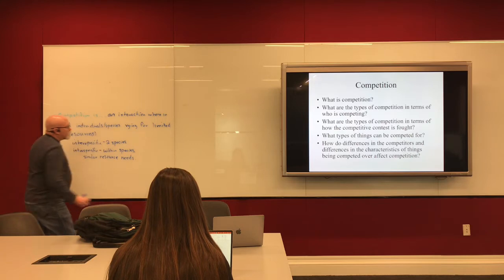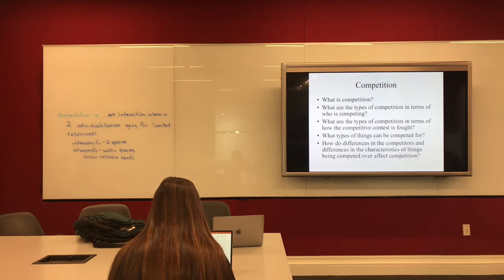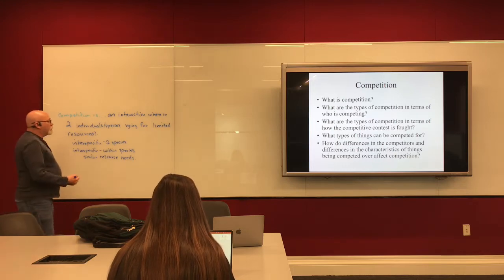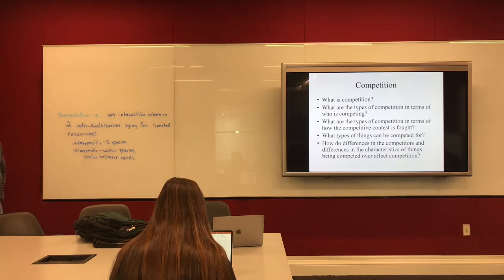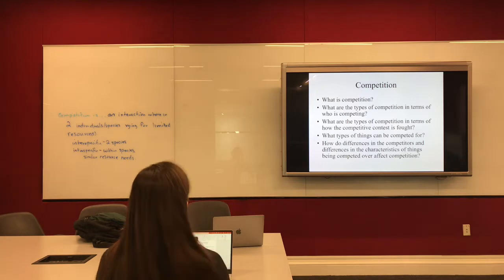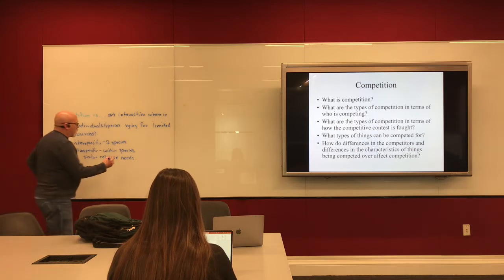So members of the same species have really similar resource needs. As a result, the resources that they're competing for, because both individuals of that species need them, then you could expect that competition to be fierce. Interspecific competition, chances are a squirrel and a groundhog don't have very similar resource needs, so you wouldn't expect to see them competing as tightly for resources simply because their resource needs are less similar.